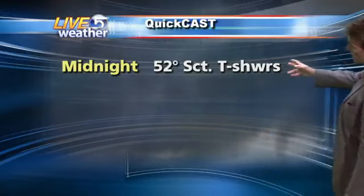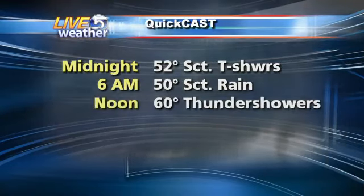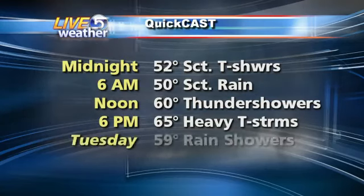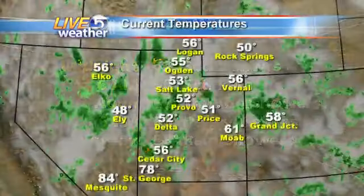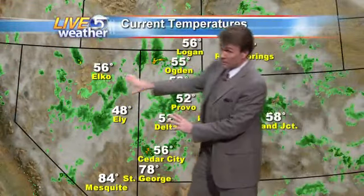Tonight, scattered thunder showers, you saw them on the vortex. More scattered rain when you get up in the morning, need a little extra time to get to work, noontime thunder showers, and then heavy thunderstorms, some severe again tomorrow with hail, heavy rain, lightning, and then showers on Tuesday. And this is where the radar again is showing these patches and the splotches of rain. It's in the low 50s, so the snow levels are very, very high.